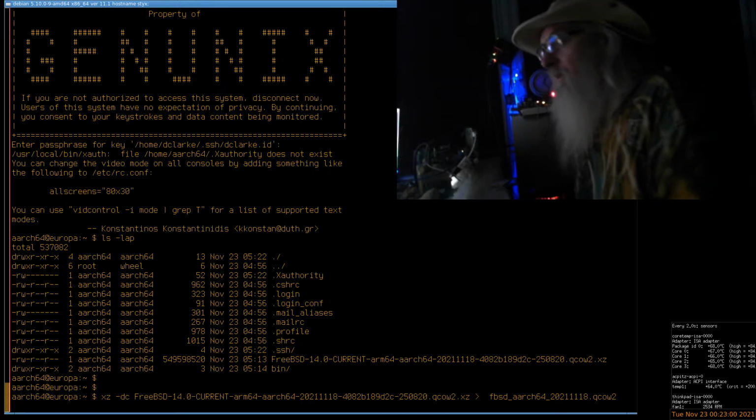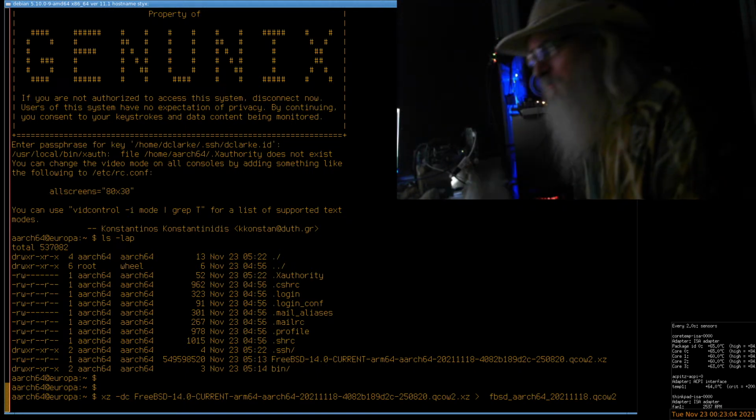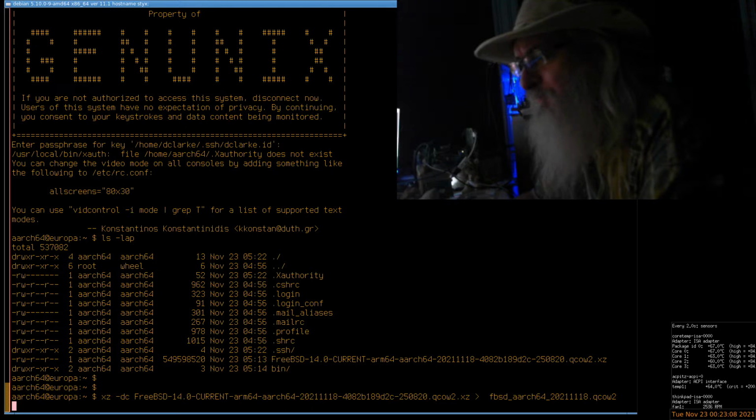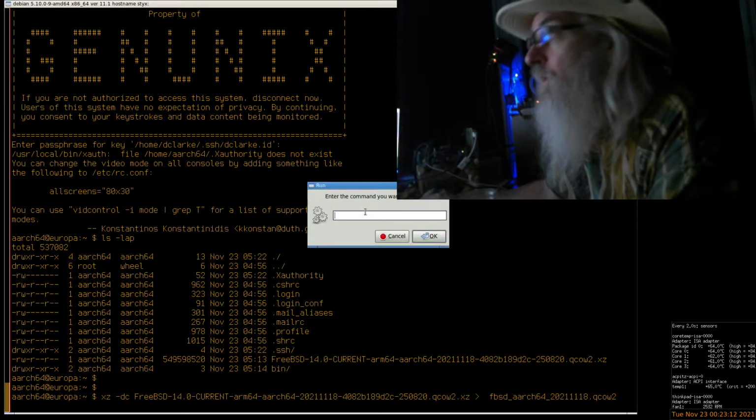I'm just going to look at my damn command line, you know, because obviously I'm doing a little bit of screwing up tonight. Beer will help. Certainly not going to hurt.